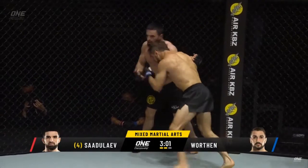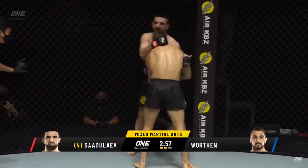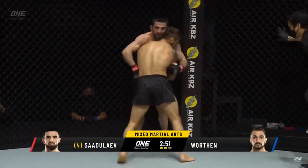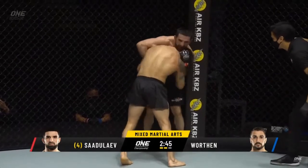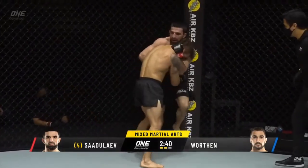They are extraordinarily well developed, those arms, aren't they, Saddulaev? But they can still get very tired. But he's still working very hard to bring those knees up to the midriff, to the rib cage. That's where the bulk of Saddulaev's work rate is coming from when he's pressed against the circle wall in this position. Nice body shots landed by Worthen inside that clinch.